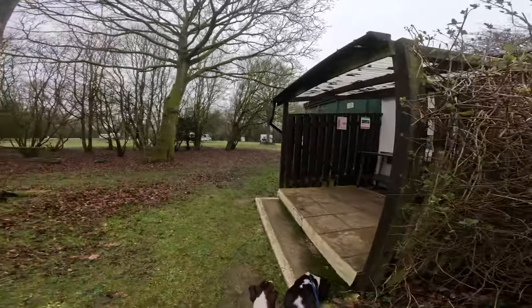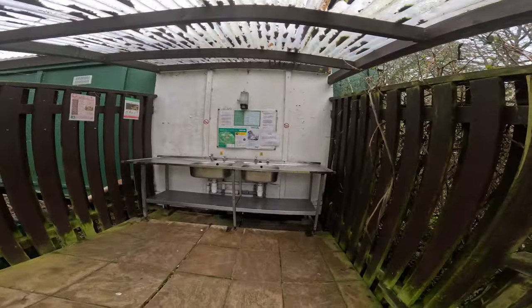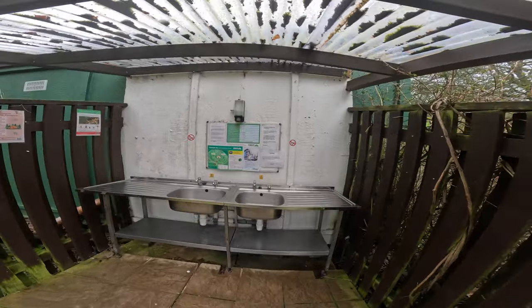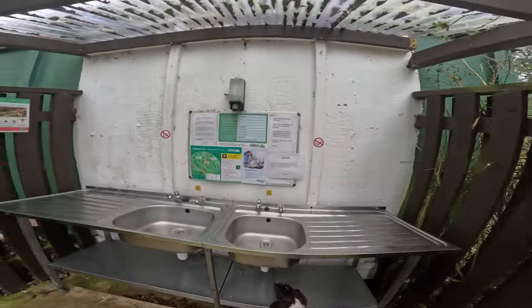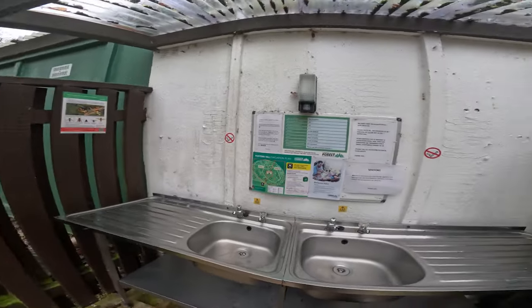So just round here, guys, is where you can come and wash up all your dishes. Again, it's very, very basic. It's just sink and taps, really. Very, very basic.